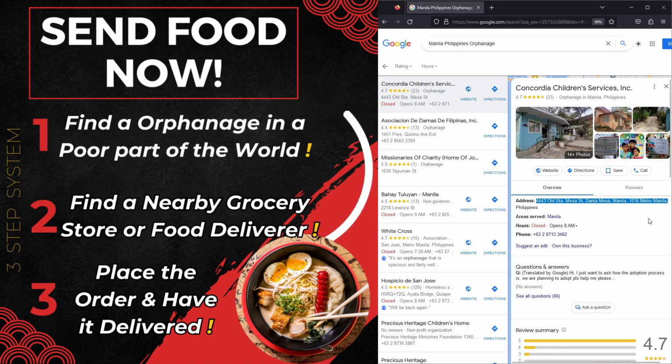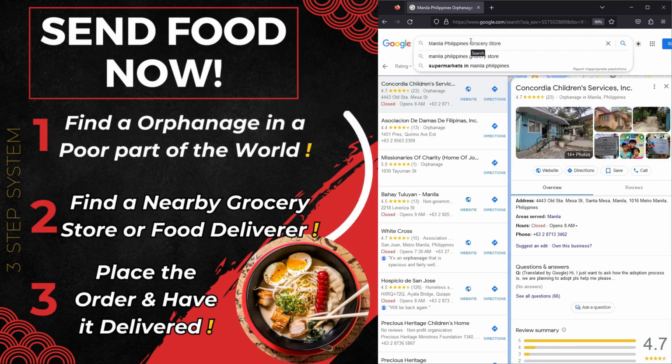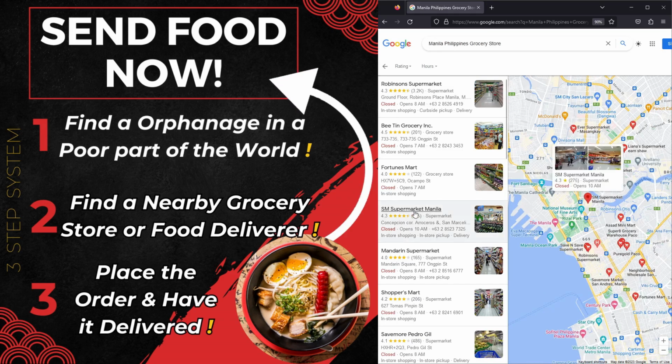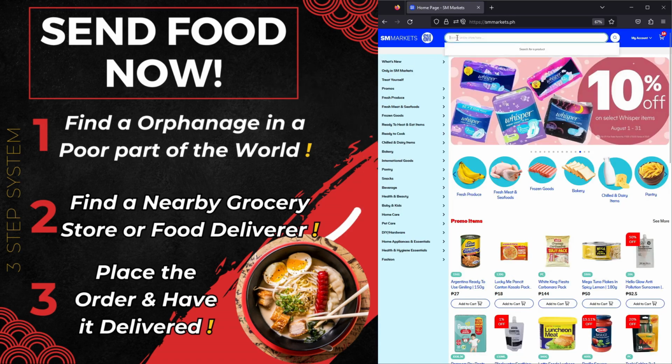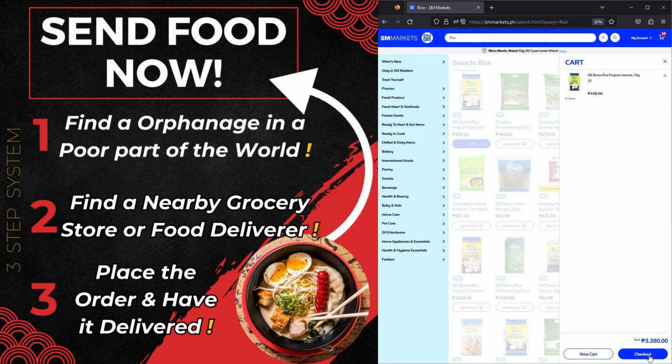Then let's find a grocery store near the orphanage. So let's just type in Manila, Philippines grocery store. Now we can see all the grocery stores and see where they are on the map. Let's try this one, SM Supermarket Manila. For this example, let's just buy a bunch of rice for the orphanage. Just add to cart and check out.